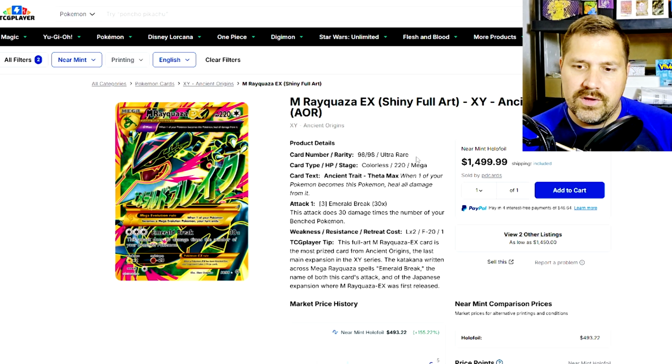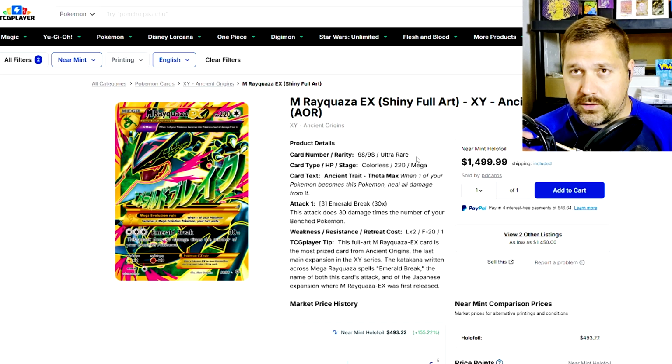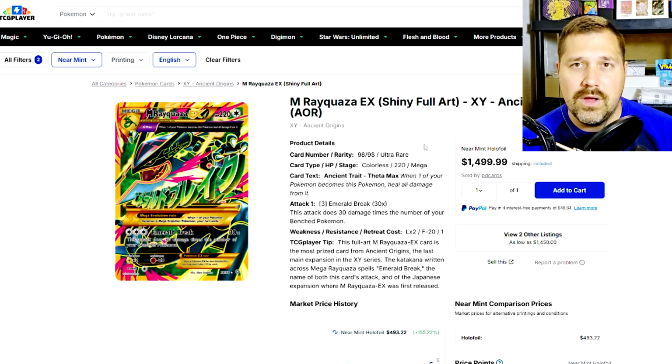So if they come back with the V and VMAX cards, are those going to have a big boom again that we saw in the Sword and Shield era? Are those going to have a resurgence because that's been recycled again? Same with GX cards. If those were reintroduced, are we going to see the older versions of those have a resurgence back into the market going on a crazy boom?